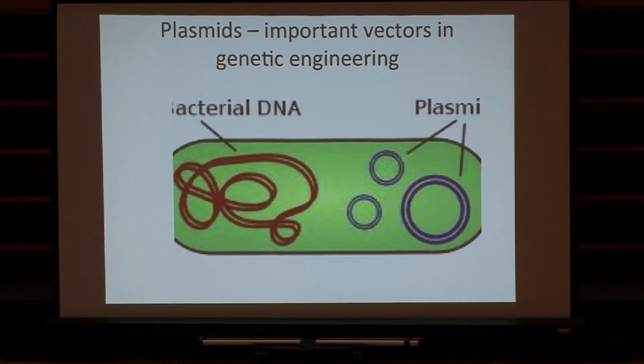P-L-A-S-M-I-D, plasmid. Now, this is another crude diagram of a prokaryotic bacterium. And you can see the DNA that I talked about, the large circular chromosome. But a lot of bacteria also have these circular pieces of DNA called plasmids. Okay? So what you've had to take away from this is we have eukaryotic cells, which are very complicated and very organized. You have bacteria, which are all prokaryotic cells. And some of those bacteria have plasmids.